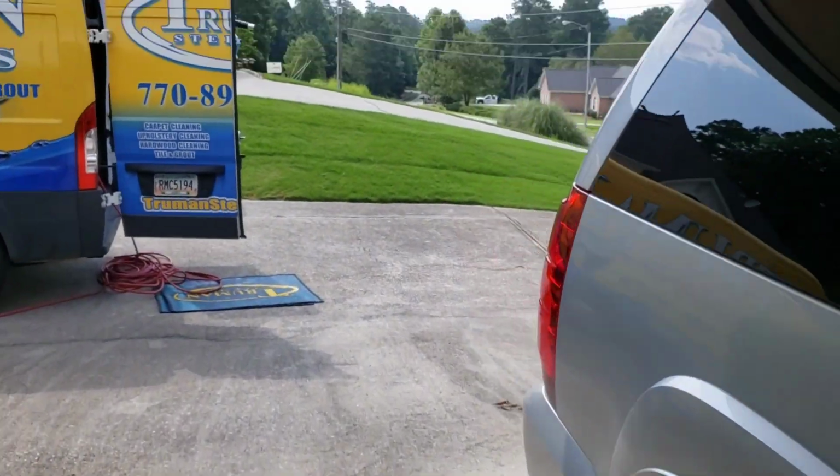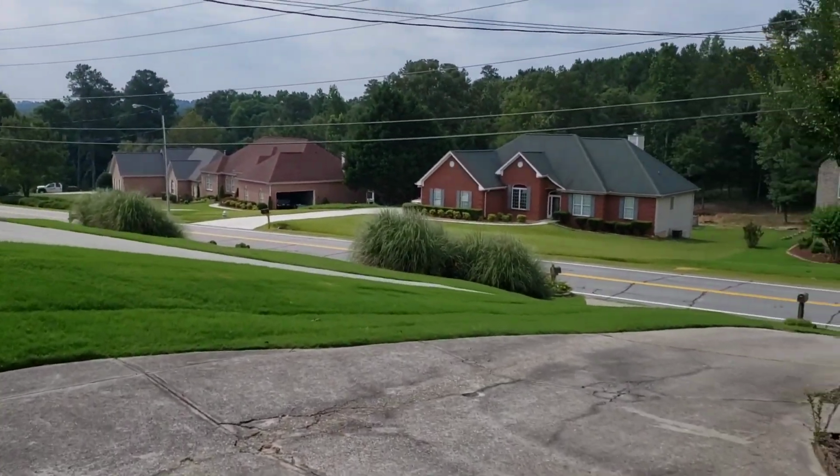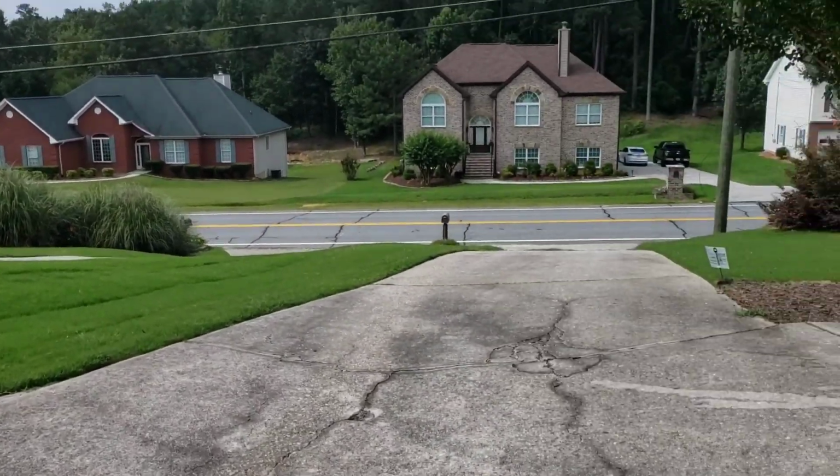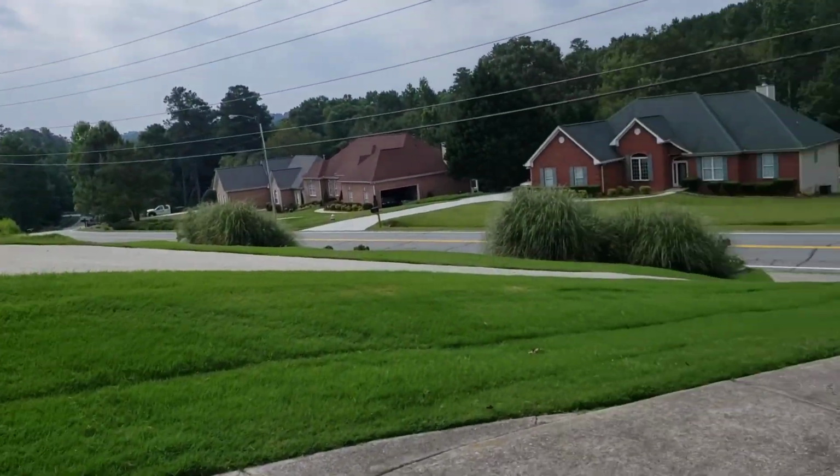All right, guys, I'm going to get started. I'm going to get up some corner guards. So right now I'm in Lawrenceville, Georgia. And then after this, I've got to go to Grayson, Georgia. And I think my last job is in Lawrenceville as well. All right, guys, let me get started.